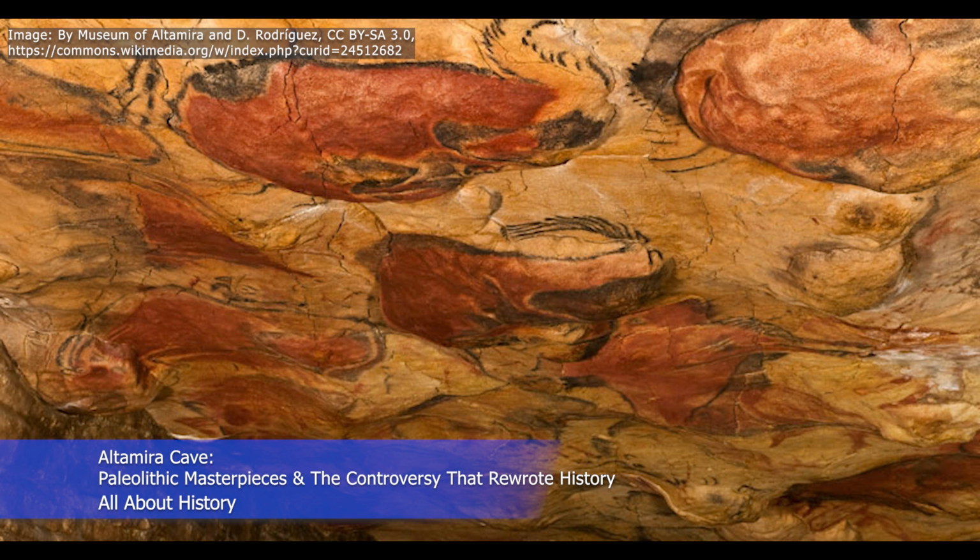There's one huge hind, over 2 meters long, practically life-size. It's this gorgeous mix of red ochre, black charcoal lines, fine engravings, and they cleverly used a curve in the rock to make her look pregnant. Incredible attention to detail.